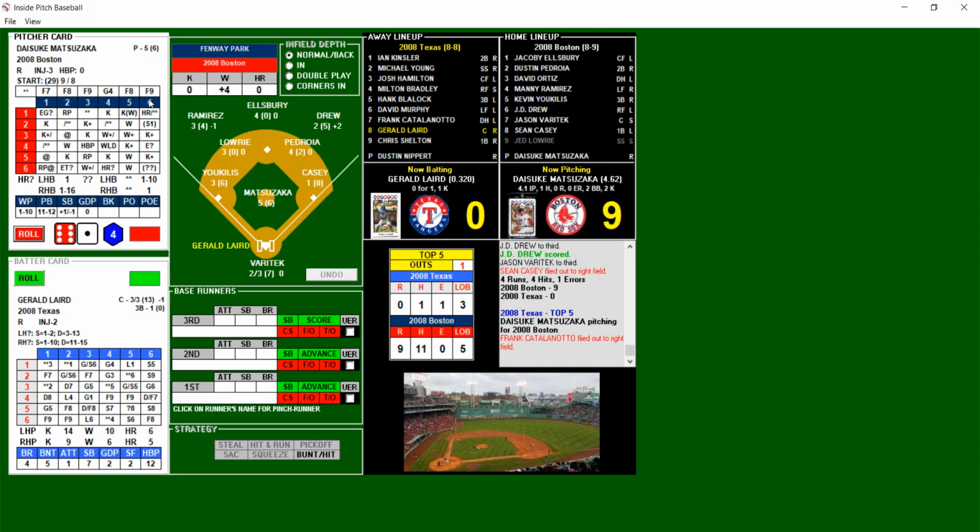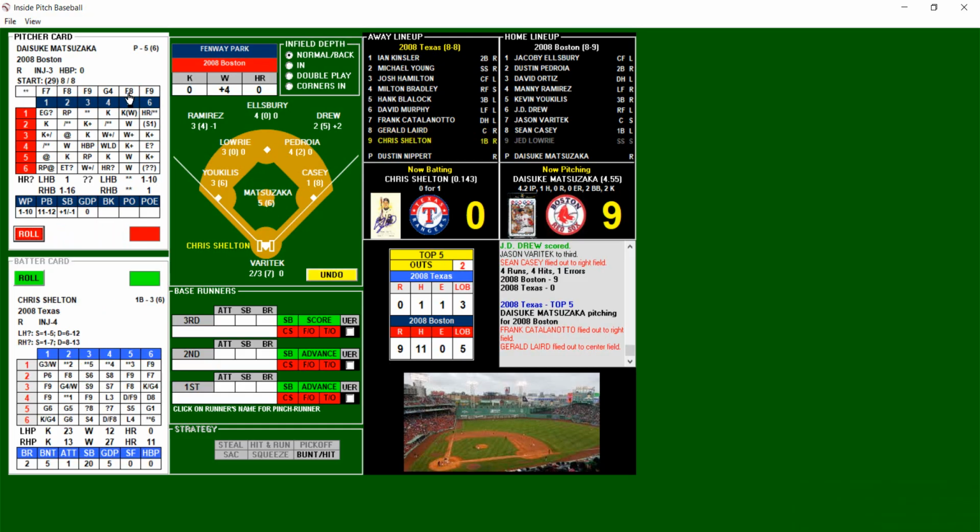And that is going to be a 6-1, column 6, row 1, double star, fly ball out there to Ellsbury. And that's going to be 2 up, 2 down. And with that, Chris Sheldon is up. Sheldon is 0 for 1, and here is the pitch.